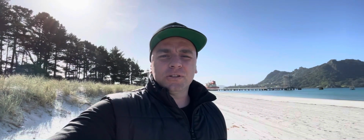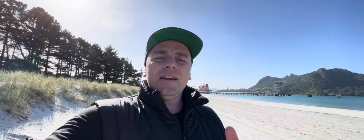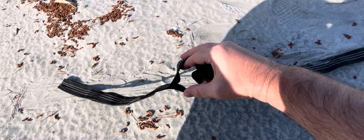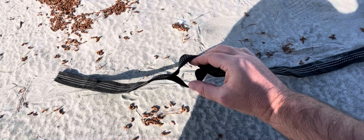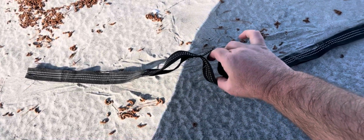My name is Josh, you're watching the channel Hidden Hammock, and today I'm going to show you how to make an emergency daisy chain for your hammock. The daisy chain is just a quick way to hang your hammock. Basically, it's just a long strap with a chain of loops going down every 10 to 15 centimeters.